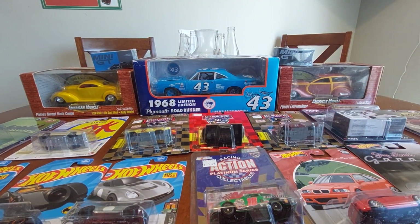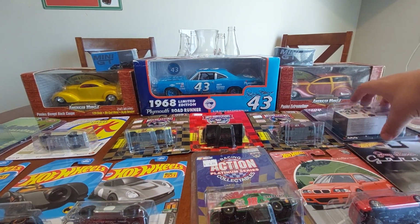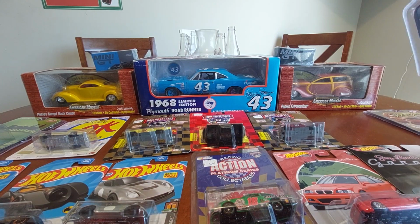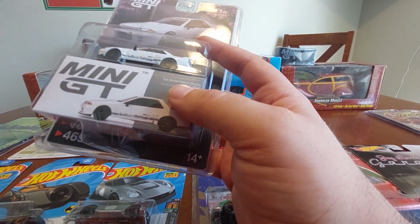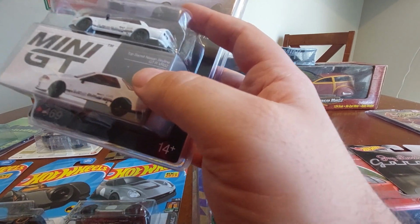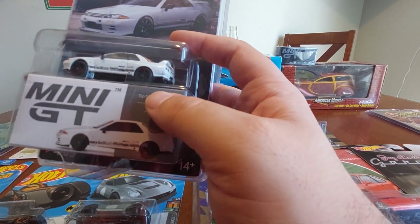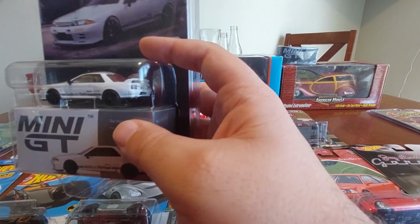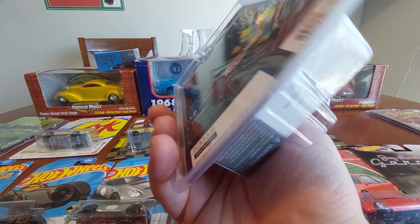Alright, so last but not least, we're going to show off these. Well, second to last. A few. Finally got the Mini GT Top Secret GTR R32. This one's pretty cool here. Happy to have this guy. Pretty sweet. Nothing on the back, but it does say M&J.